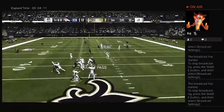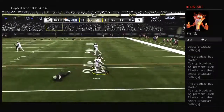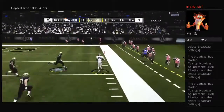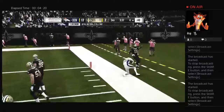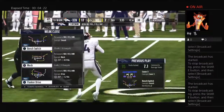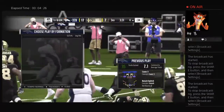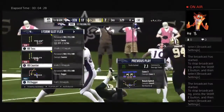After the interception, here's Keenum. Sanders has it over the middle. And they do get him down, but not before he reaches the 4-yard line. And that one results in 35 yards.